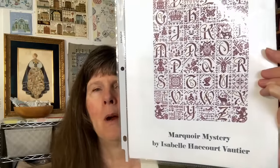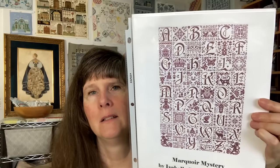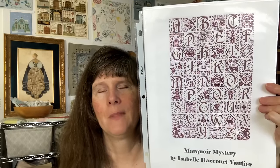So I switched it out for this month with Marquois Mystery by Isabelle Hockart-Vautier. This chart is still available. There's a link in my description box to her French website that sells her patterns. I've had this since the mid-2000s, I think.